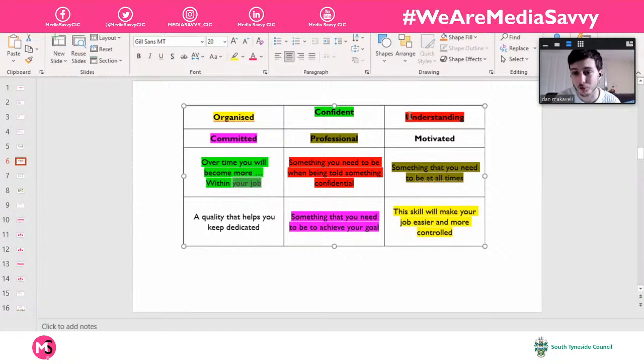Okay, then moving on. So understanding, something you need to be when being told something confidential. Of course, whenever somebody is trying to open up to you and tell you something in confidence, the first thing that we need to do is be understanding and not make that person feel judged. Like I say, just being understanding of their situation, maybe trying to be a little bit impartial as well, if you can. Put your own feelings to one side about the situation, depending on what it is.